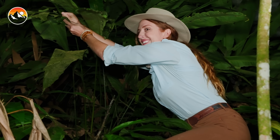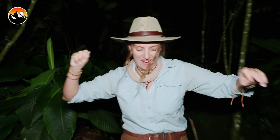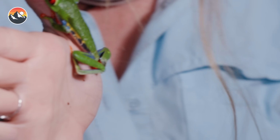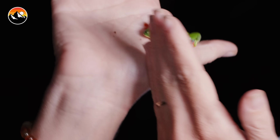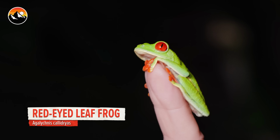Got it? Yeah. This is the first time ever holding a red-eye leaf frog. This is exciting. Here we go, here we go. Hi. It's opening it a little bit. Wow. So good at climbing. It feels like little sticky pads on my thumb right now. Look at those brilliant red eyes. We can see where it gets its name.